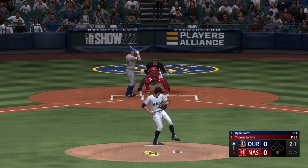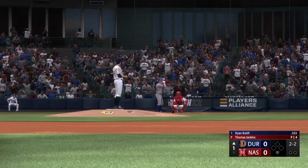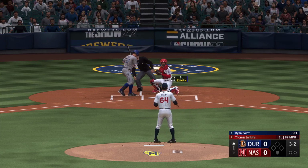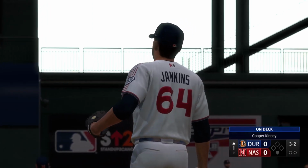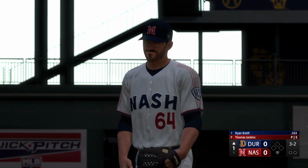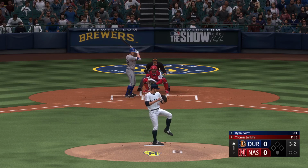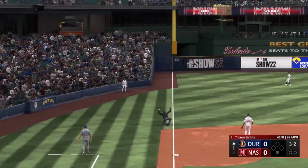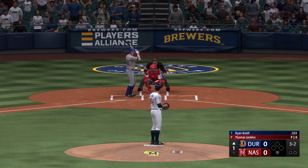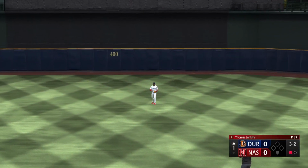And a pitch. And it's fouled away. Righty to the plate. And another ball. And foul ball. That smash towards center. Davis makes the grab. One up, one down.